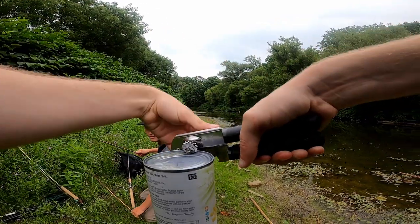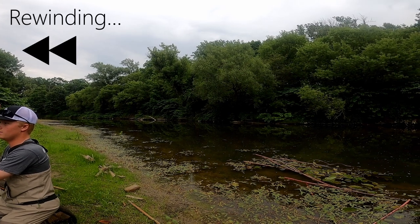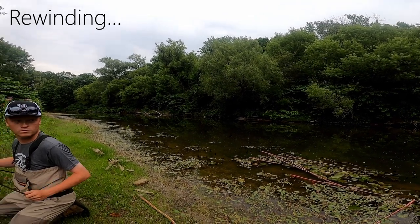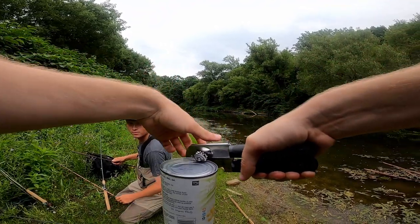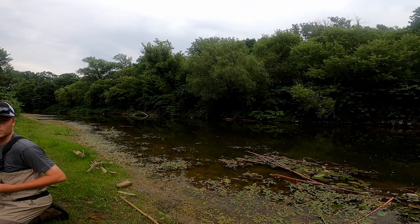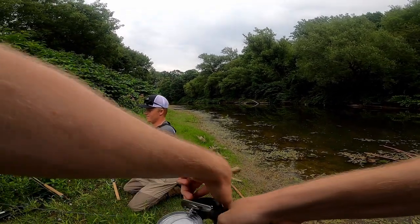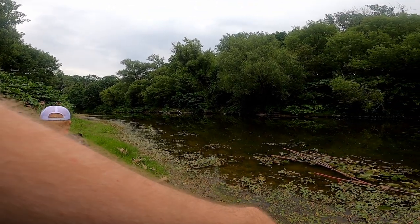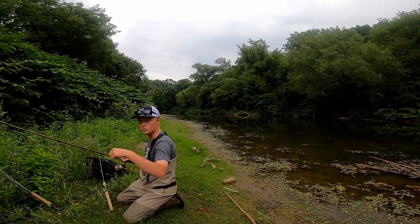What the heck? What the heck was that, bro? Are these smallmouth breaking the surface over there? We used to throw poppers here all the time when it was good nighttime, and they used to smoke poppers back here.